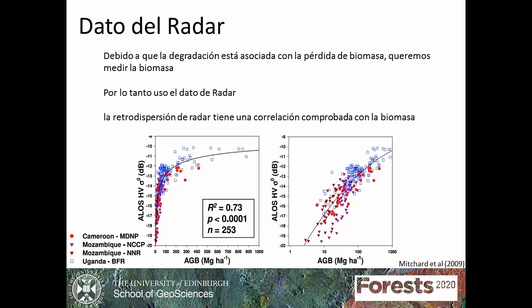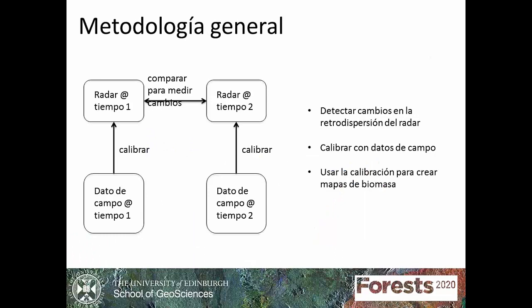And here's the same graph, but on a log scale, so it's a little bit clearer to see. But as we can see, there's a clear relationship between biomass and this backscatter value. So we can use this as a proxy for mapping out biomass within the locations that we're working in.